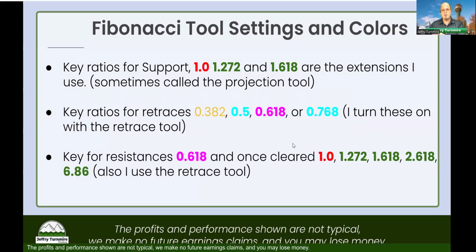Now, some of the common fib tool settings that I really like. Key ratios for support: the 1.0, the 1.272, the 1.618. I call them extensions, and sometimes it's called the projection tool, depending on your platform. You may use Thinkorswim, NinjaTrader, MotiveWave, TradingView. I mean, it's limitless, all the platforms.